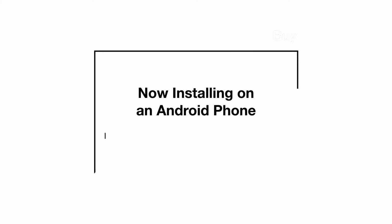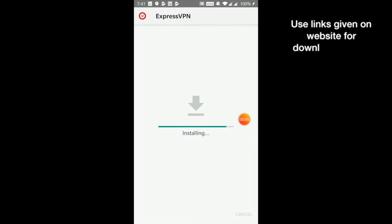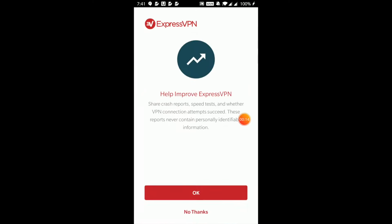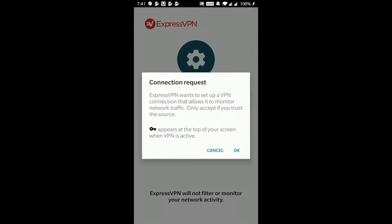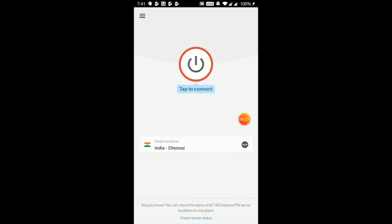Go to the ExpressVPN website, buy the subscription and download. It will either direct you to the Play Store or, if you cannot access that, it will allow you to download it directly from the website. Click on sign in using the credentials which are provided to you. Click on OK. Set up your VPN. It is very easy. Just click on OK. It requests for permission. Provide the permission by clicking on OK. You're good to go. Just select a location. I have selected India for now, and I'll click on tap to connect, and here you go.